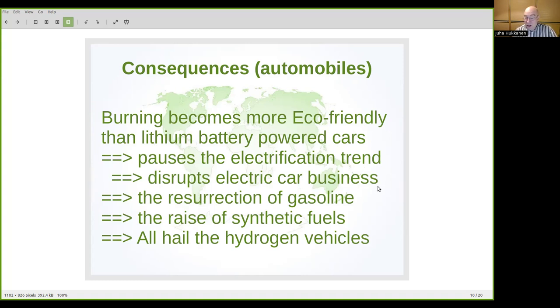So this disrupts the electric car business. Sorry about that. I believe that initially it will be the resurrection of gasoline-powered cars, and the rise of synthetic fuels, and all hail the hydrogen vehicles. Those might be good for powering ships and airplanes too. So as I see it, this is an important innovation slash discovery. It will be causing problems. You are welcome to try to make this thing not work. You will not succeed. And I assume that I will even be getting a Nobel Prize in Physics for this. So I thank the Nobel Committee in advance.